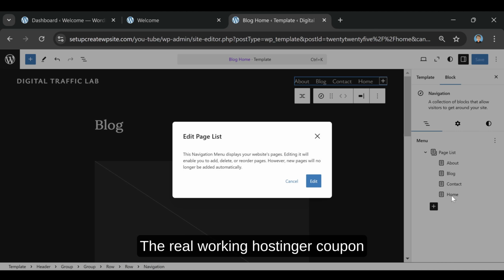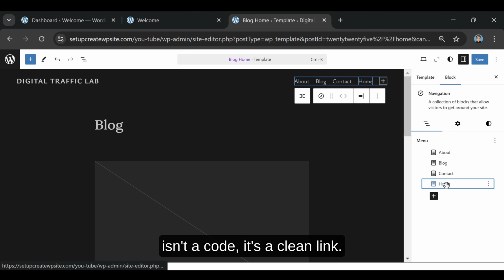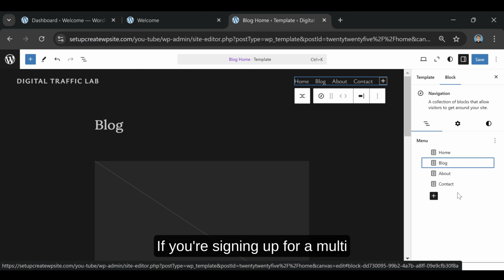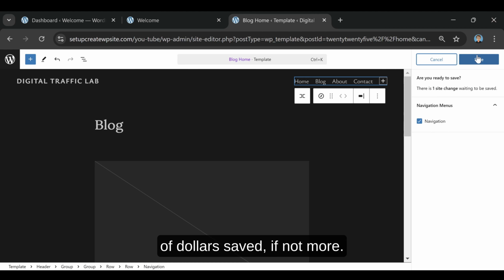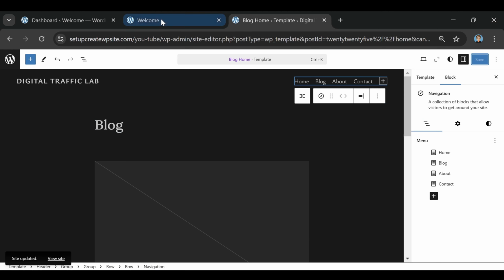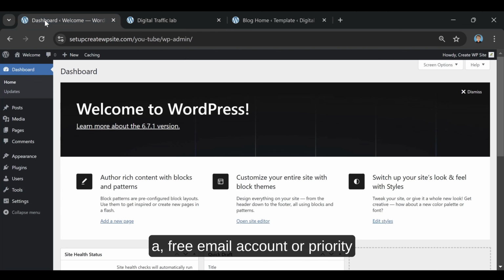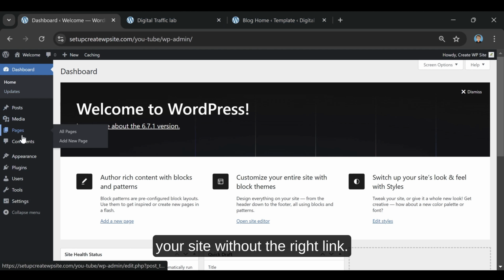The real working Hostinger coupon isn't a code. It's a clean link with the discount already baked in. And the way Hostinger structures their pricing, even a 5 to 10% difference adds up fast. If you're signing up for a multi-year plan, which gives you the biggest discount overall, that's potentially dozens of dollars saved, if not more. Plus, when you go through one of these better links, they sometimes throw in perks like a free domain for the first year, a free email account, or priority support, depending on what plan you choose. None of those bonuses are guaranteed if you just go straight to Hostinger's site without the right link.